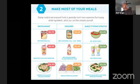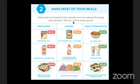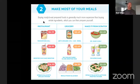So most of our meals, when you look at it on this spectrum here of getting something that's ready to go, it can be expensive, especially at a restaurant. When we're talking about some chili at a restaurant, it's like $4+, smoothies like $9. And then a spinach salad with grilled chicken, we're looking at like $17 at a restaurant.